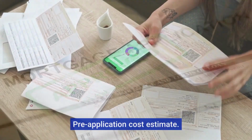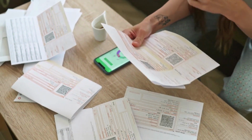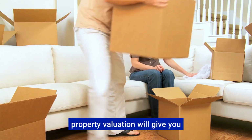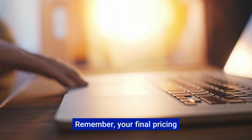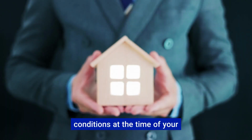Pre-application cost estimate. You'll receive preliminary cost estimates for various loan scenarios. These estimates, based on your credit score and an estimated property valuation, will give you an idea of what to expect. Remember, your final pricing depends on verified credit scores, property valuation, and market conditions at the time of your rate lock.